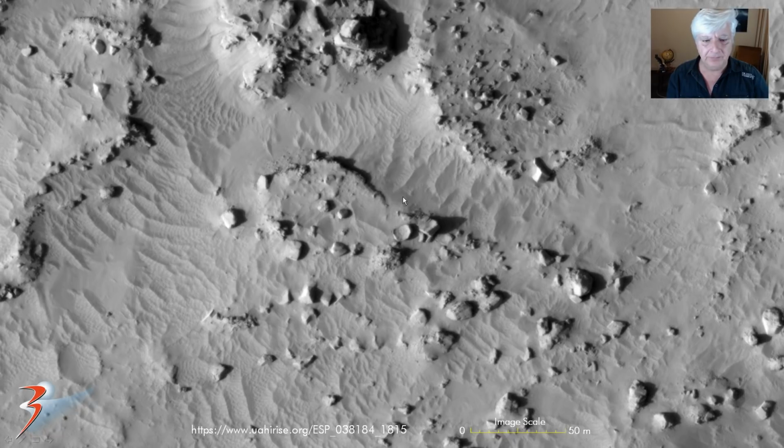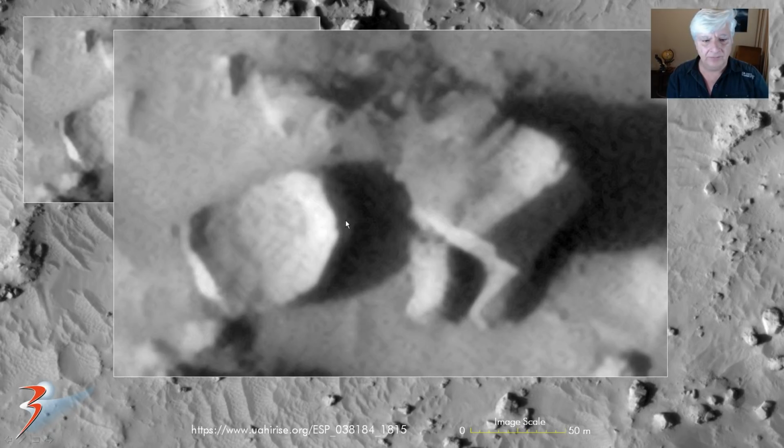Then these anomalies, and this one here looks rather strange as well. This looks like a big dish, diameter of about 12 meters. Check out the concave shape, and there's this rectangular structure or block next to it with this piece coming out at 90 degrees, but straight edges here, right angles as well.